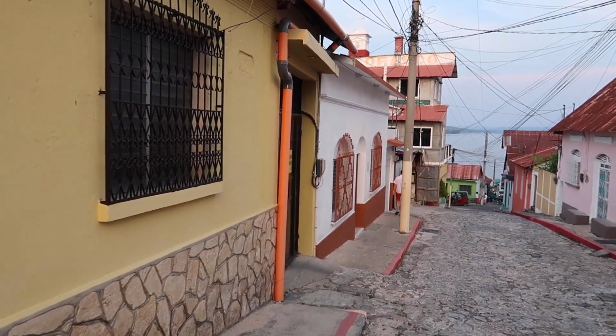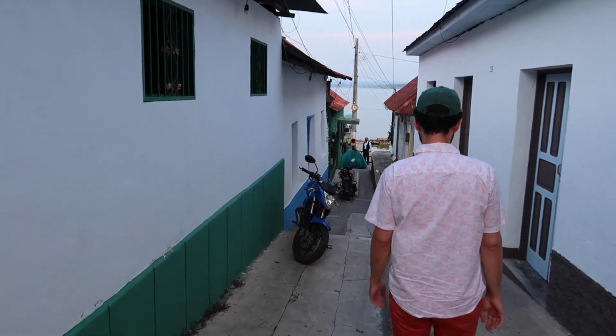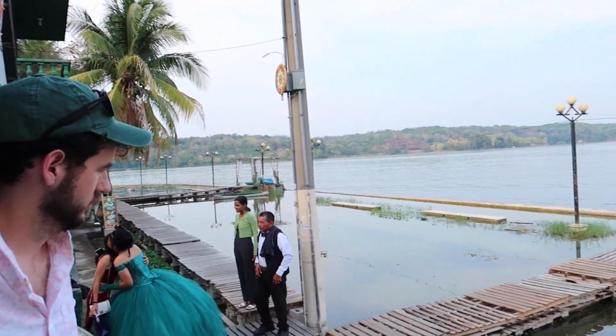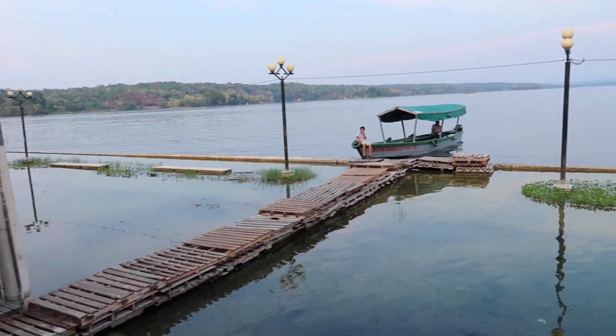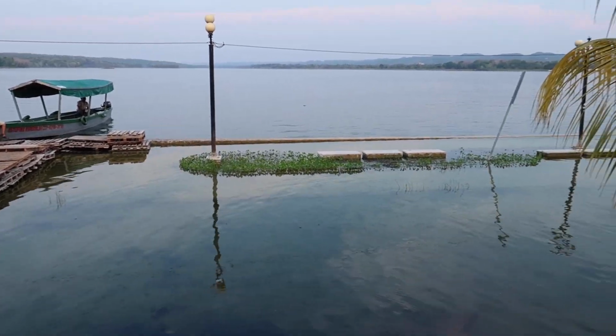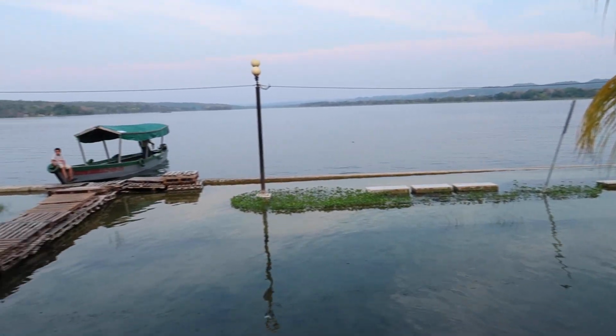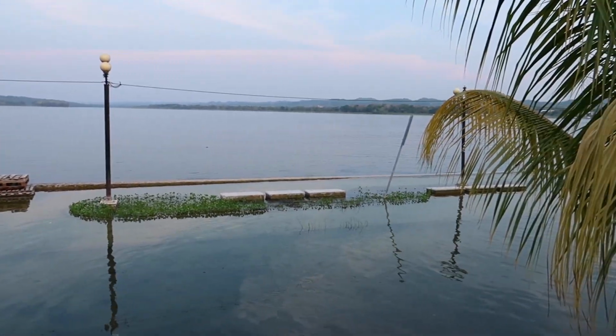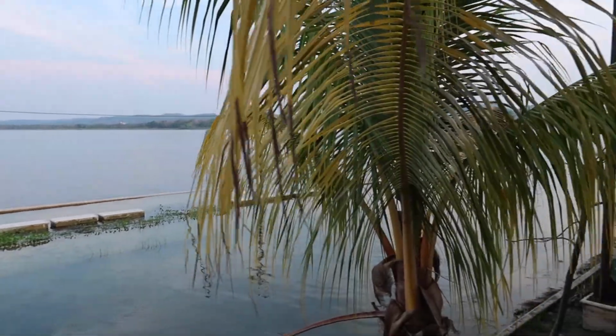It seems like it's only 5 streets by 5 streets, so we're just walking down here to look at the water now. This is actually really neat. This is like an underwater street, because there's street lights over there and a sidewalk. So I don't know if this is just high tide or if this is just how it normally is, but this is the edge of the lake. We can't really go much further than this.